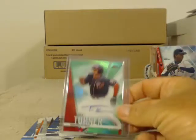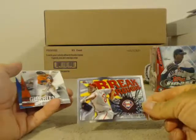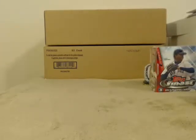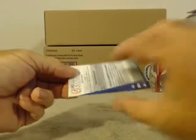What do you mean one auto? Turner's not bad at green. Nola breakthrough. It's early. You're complaining early. I guess Sanchez is a short print. Gary Sanchez. 112.